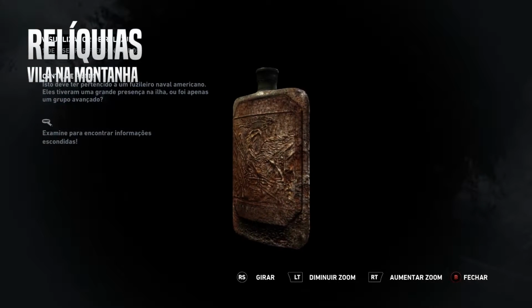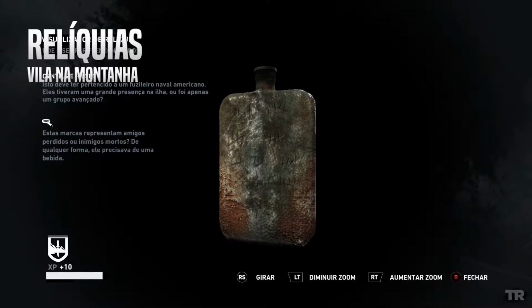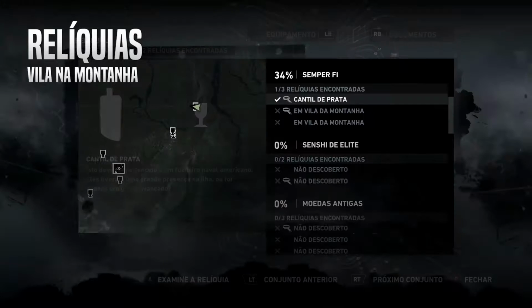This must have belonged to a US Marine. Do these marks represent friends lost or enemies killed?